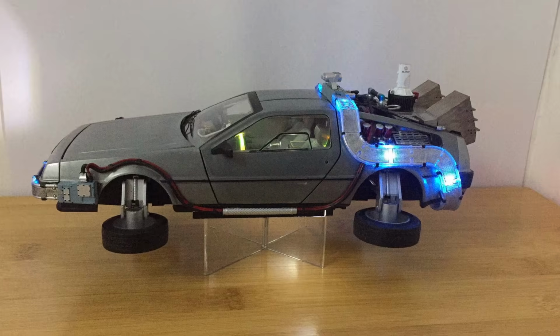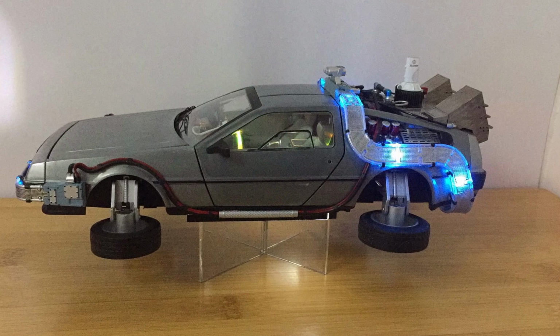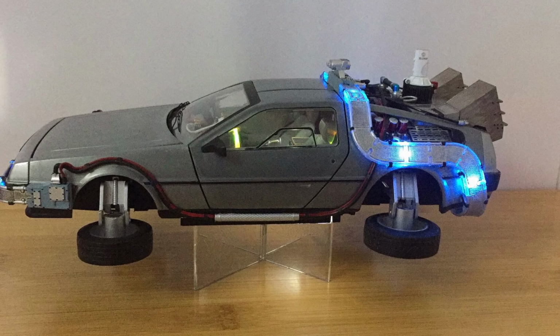Not only does it allow fans to celebrate the iconic car in a miniature form and experience the joy of controlling their very own DeLorean, but it's provided a blueprint for future car designs and may one day inspire someone to build a life-size version.